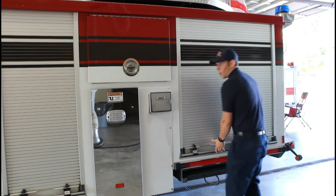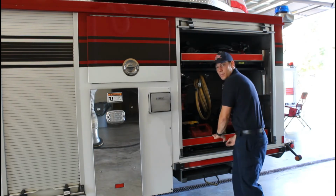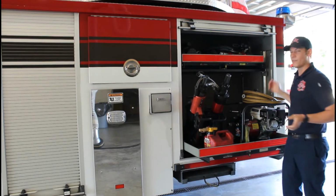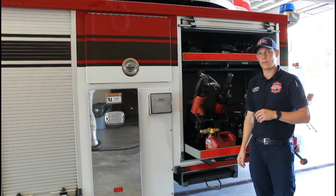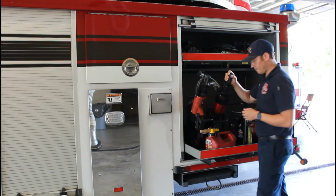Okay, here we are at what we call the extrication equipment. A lot of people more commonly know it as the jaws of life. This is what we use on, say, a motor vehicle accident where somebody's car door gets crumpled up. They can't open it from the inside. We can't open it from the outside. So we have these tools that can get the job done.